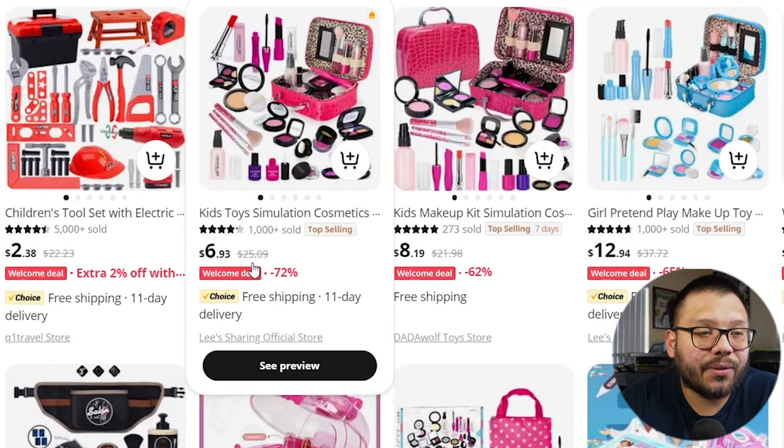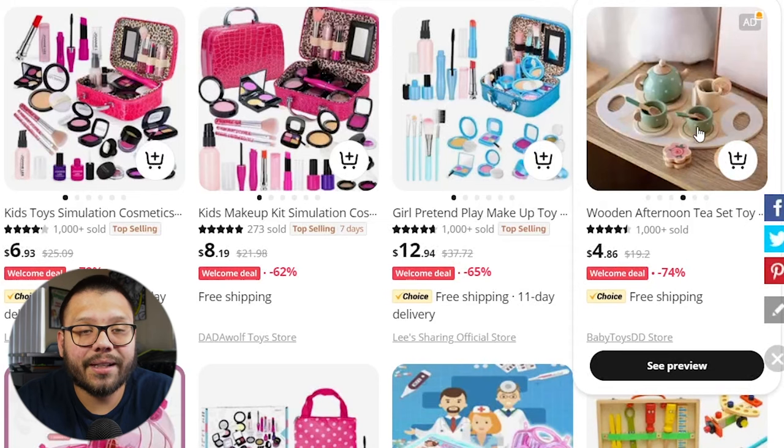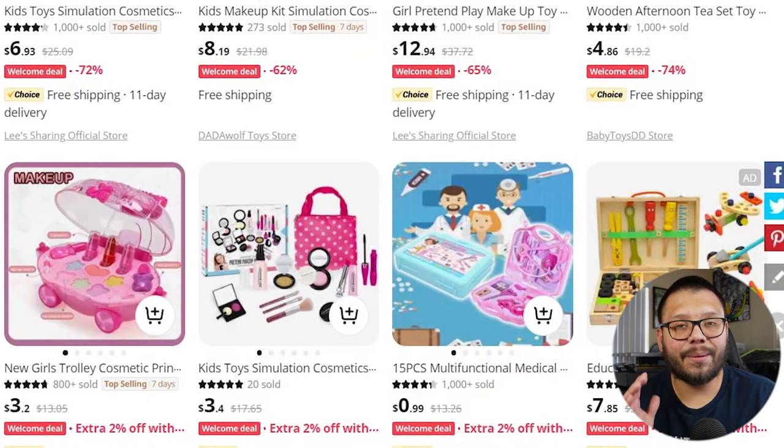Then you have the makeup sets for girls. These are at just over $25. You have the tea sets over here at just under $20, and even doctor sets. Kids love playing pretend, and honestly, the best part out of this entire thing is that since there's so many pieces in these sets, kids are going to lose them. So parents are going to keep coming back to purchase more.